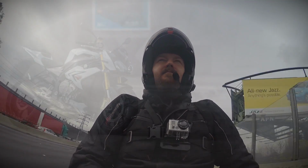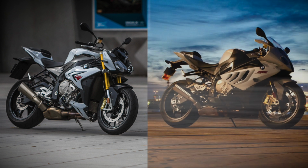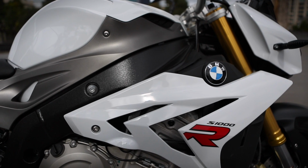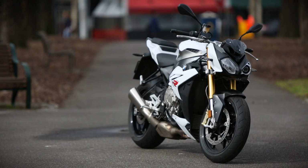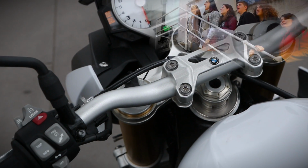Now, let's quickly compare this funky little beast with its superbike racing big brother, the S1000RR. BMW has pulled off the race plastics and the clip-on handlebars and replaced them with slightly smaller plastics, a boggle-eyed headlight mask and a big flat handlebar. Oi, get out of it.